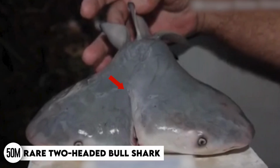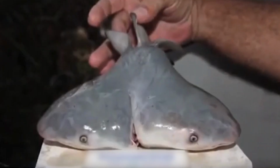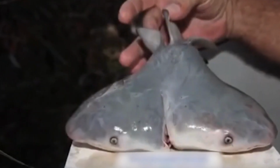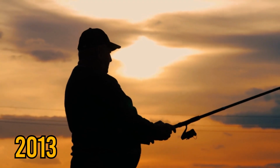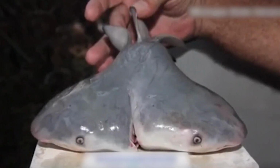Rare two-headed bull shark. One shark for me is scary enough. How about a shark with two heads? Mutant animals have always sparked curiosity, and this one certainly did. In 2013, a fisherman in the Florida Keys discovered a bull shark with a two-headed fetus inside.